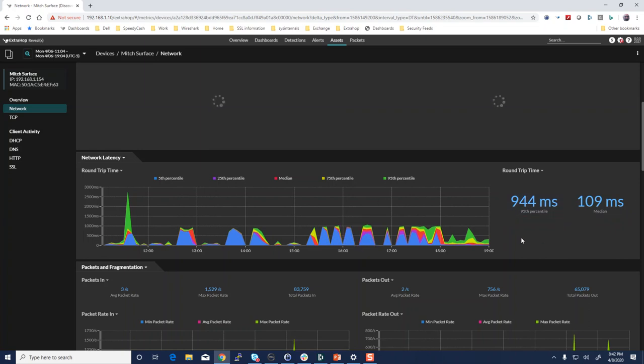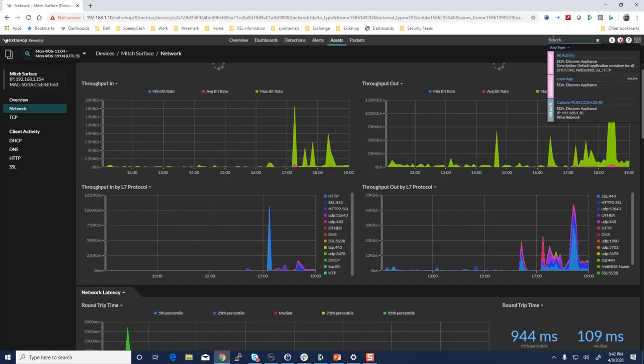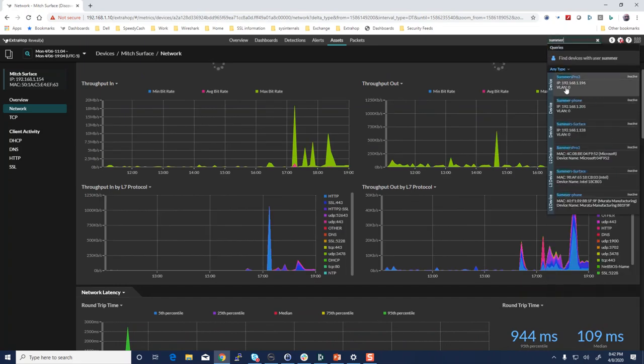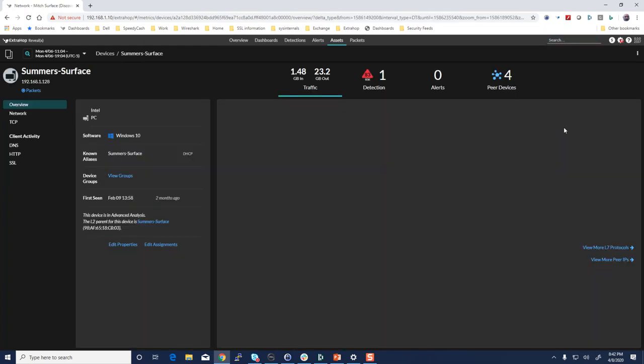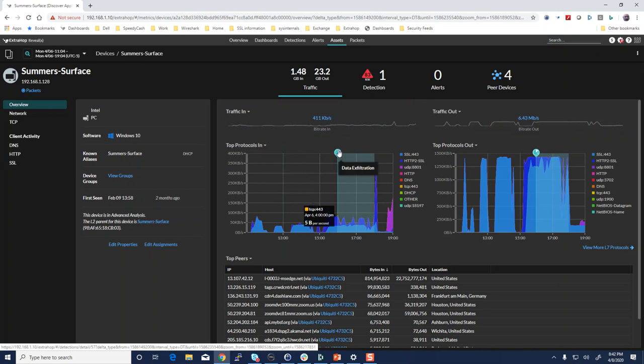You've got to think about averages when you're dealing with this kind of thing. So pretty cool. I'm going to take this and go look at my wife's machine because she was busy doing some things. And whoa, look at that. One of the things that jumped out at me immediately, that I didn't notice at first, was this detection.